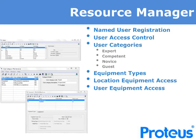Having registered each operative user, PROTEUS will assign their access control and the functionality available to each user based upon their user category or the menu options defined. All of your equipment in use, be they pallet trucks, narrow aisle or high reach trucks or voice devices, will be defined, and each operative will be matched with the equipment that they can operate. Locations and areas will be defined by the equipment access rules, and these will all work in harmony to assign the appropriate tasks to the right equipment and the right operatives.